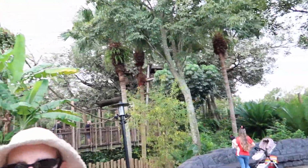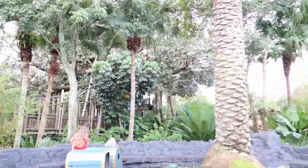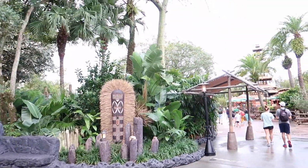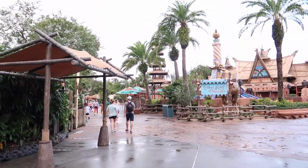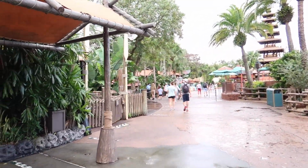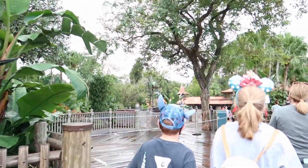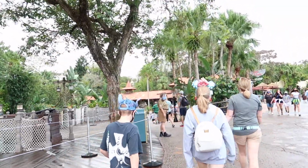It is all walking, but actually great views of the park, and it's very relaxing. Not much of a ride. She was talking. How dare you? We're heading down to the Jungle Cruise. As everyone else is walking with alacrity and speed, we're going with slightly more calm.